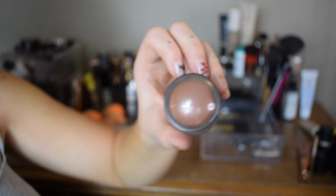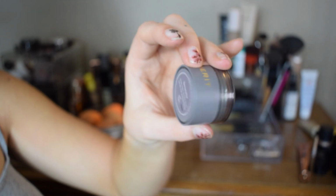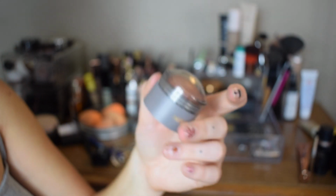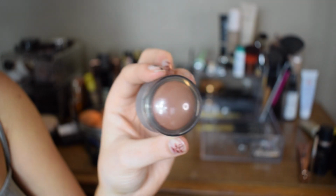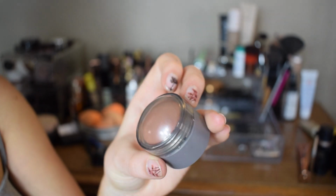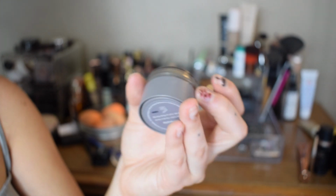So yeah, I think I'm just keeping all of my highlighters, but if there were any that I was going to get rid of, it would probably be Fort de France by NARS, and possibly the Merit blush. Well, it's technically a blush, but the Merit Terracotta, because I barely use this and I don't find myself in the situations enough to touch up, and that's been my reasoning for keeping this. But at this point, I feel like it's just taking up room in my collection, and I could give it to somebody who might really enjoy this a lot more than me, but I'm gonna keep it for now.